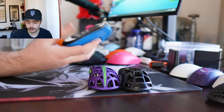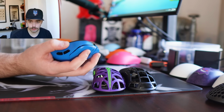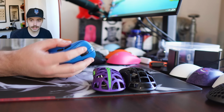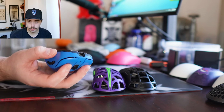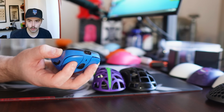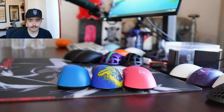Another thing that makes Vaxee slightly different is their click implementation, just the switches they use. While most of the market has gone to optical switches, Vaxee is still using Huano mechanical switches, and you can just see how quick the rebound is, how light the clicks are, how spammable they are. And yeah, the E1 is definitely a premium price mouse at 140 USD.